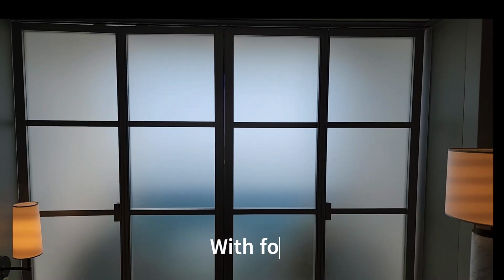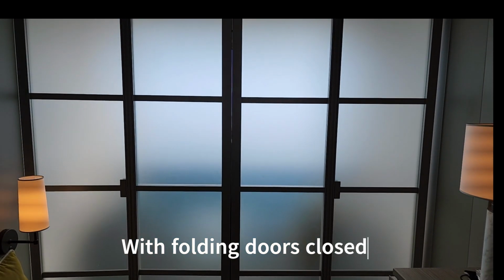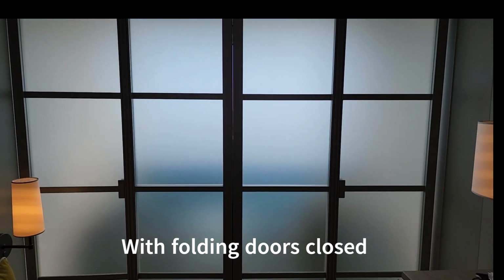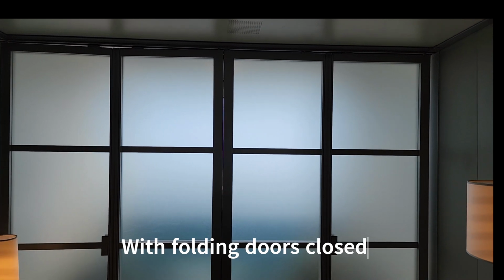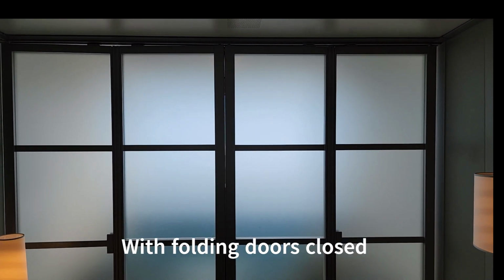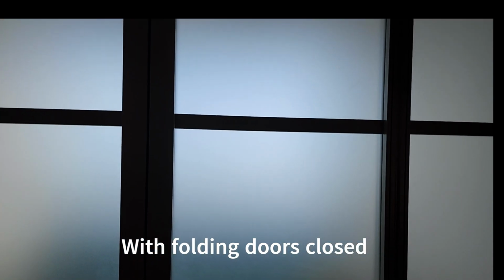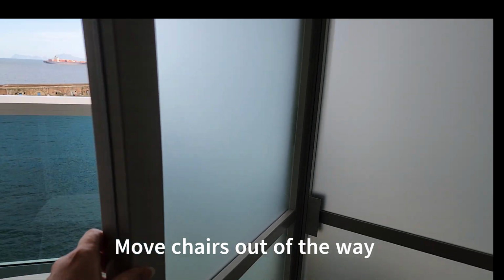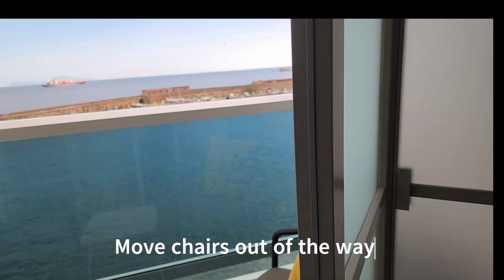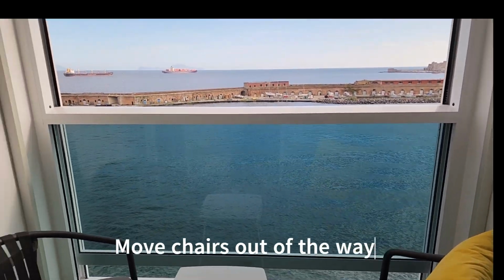So here's the Infinite Verandah with the two folding doors closed. The top window of the Infinite Verandah is down right now, so you could hear the music from outside. You can see it gives a diffused light with the doors closed. If you push them like that, you could open them up. You push it, and it slides open.